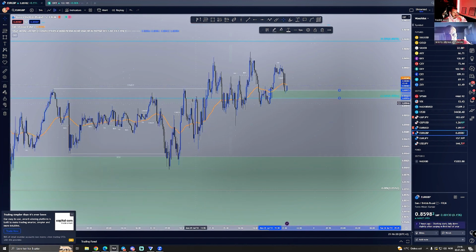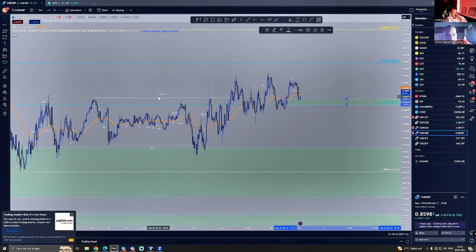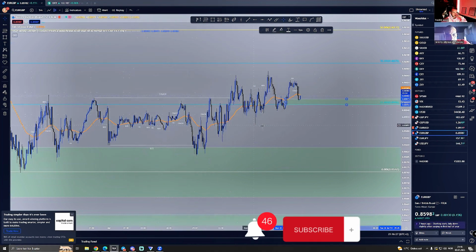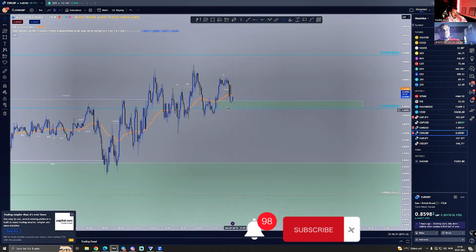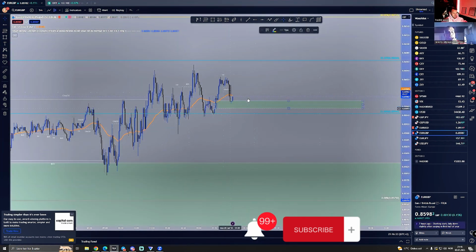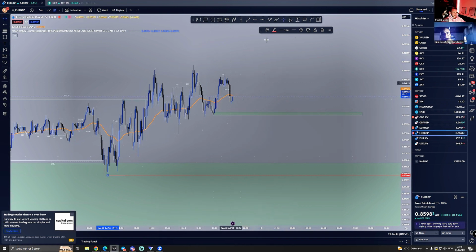I think we're good actually. Starting to be good for a big buy. You see this one? Nice. So I'm going to keep my eyes on this one. Me personally, my perfect scenario here is for it to come down to this area.